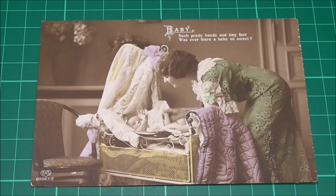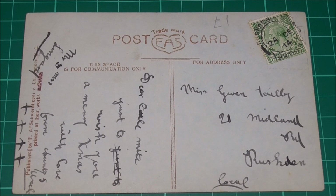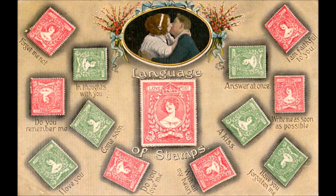The mother and baby postcard is next. This one is from the aunt and uncle to their niece and shows the stamp of George V tilted forward, which either meant come soon or I love you, according to the guide.